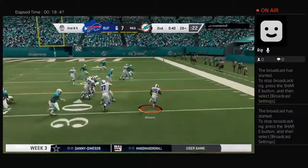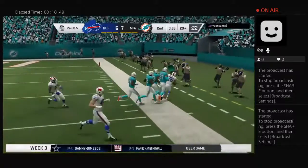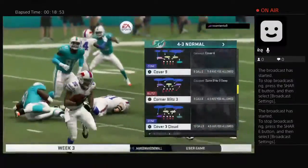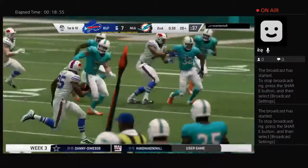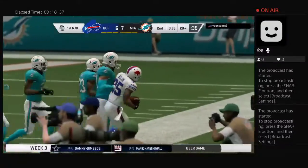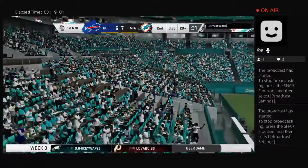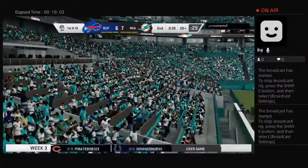On second down now. It's Williams. And out of bounds right around the 20. 9 yards to pick up there, and it's a first down. Well, that was a unit that understood exactly where the first down marker was, handed it to their guy who could run it, created some space, and he got there.